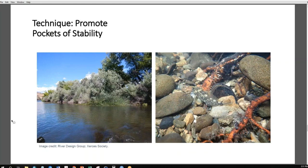Promoting pockets of stability is really valuable for mussels. These margins of streams are often, in big rivers in particular, those shorelines and banks are the places where mussels will typically occur rather than in the thalweg of the river or in riffles or areas of high flow. And so often these nice patches of vegetation, similar to log jams, can help promote some of those fine sediments to deposit and to become stabilized by roots.